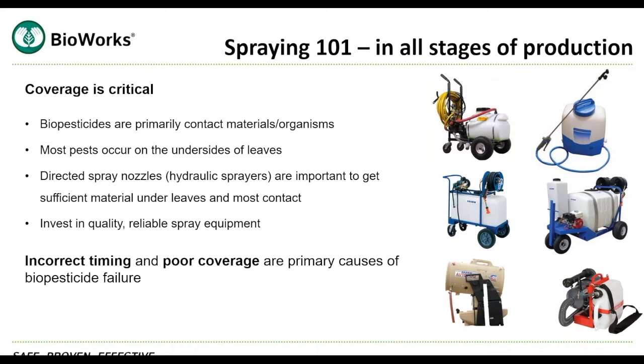And we know for a fact that incorrect timing and poor coverage are really the primary causes for biopesticide failure. And use of improper equipment, I should say, or not sticking to best spray practices is one of the main reasons for phytotoxicity on that crop.